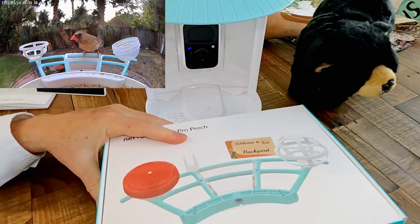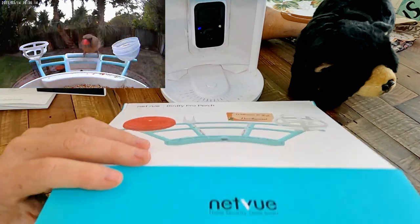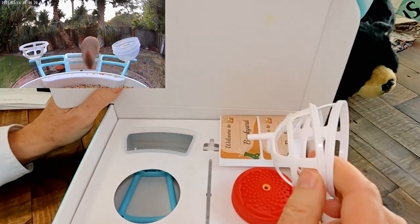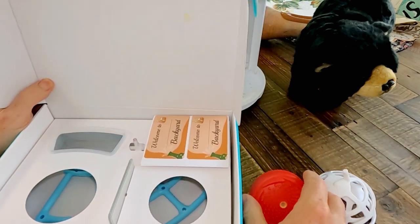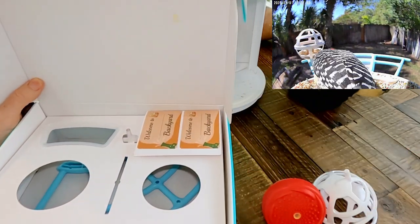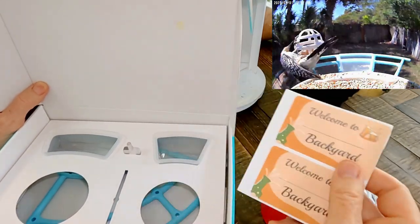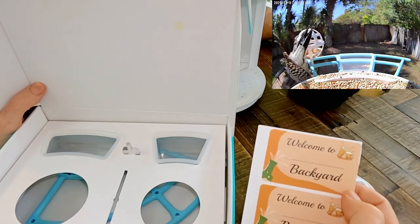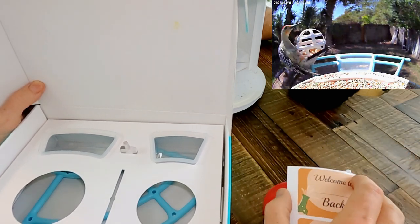So what we have here today is this fun-packed box of accessories for the Birdfy feeder. And it's got a suet ball holder or whatever else you might want to put in it. And it's got a small hummingbird feeder. And it's got a cute little sign that you can put on there and customize with whatever you want to do. One thing I like about it is this: welcome to whoever's backyard. So being my backyard birding, you can't ask for a better sign to put on your bird feeder than that. And again, this is all about enjoying birds and having fun.